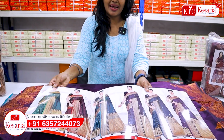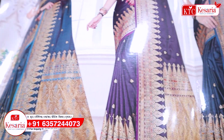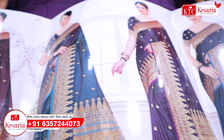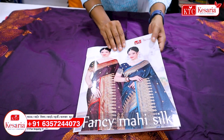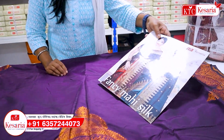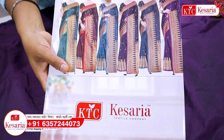So if I talk about such beautiful collections of fancy varieties, India, as I said, has many states with silk varieties of traditional functional wear collections. This is about the copper zari varieties of pure heavy Dola silk collections, and these are the collections for fancy Mahi silk varieties. And you can see here the exclusive brand Kesaria logo, and here is an index page you can view.